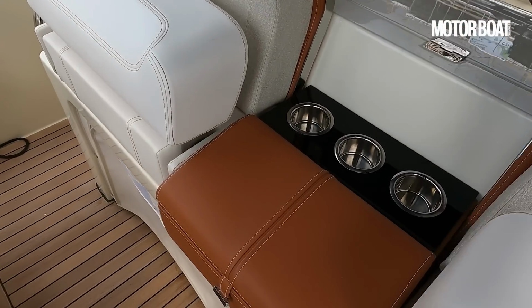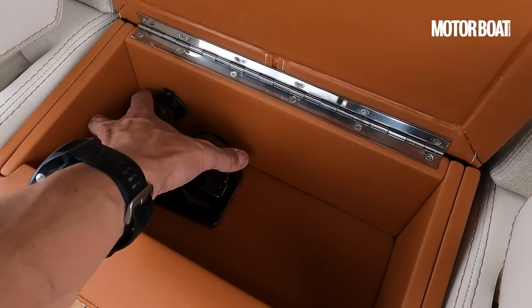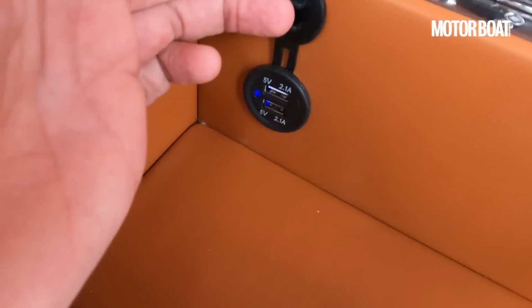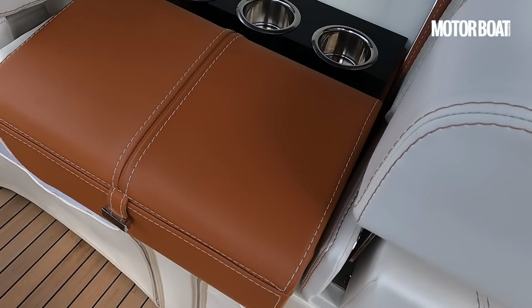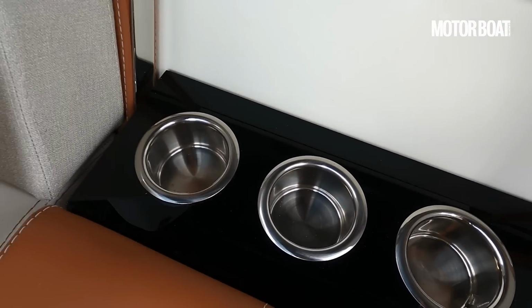In the centre between these 2 helm seats, we have a lovely little automotive style leather glove box with a pair, I think, a pair of USB chargers for your phone. Has a little magnetic strip hidden behind that leather. It feels very, very high quality. A trio of cup holders.